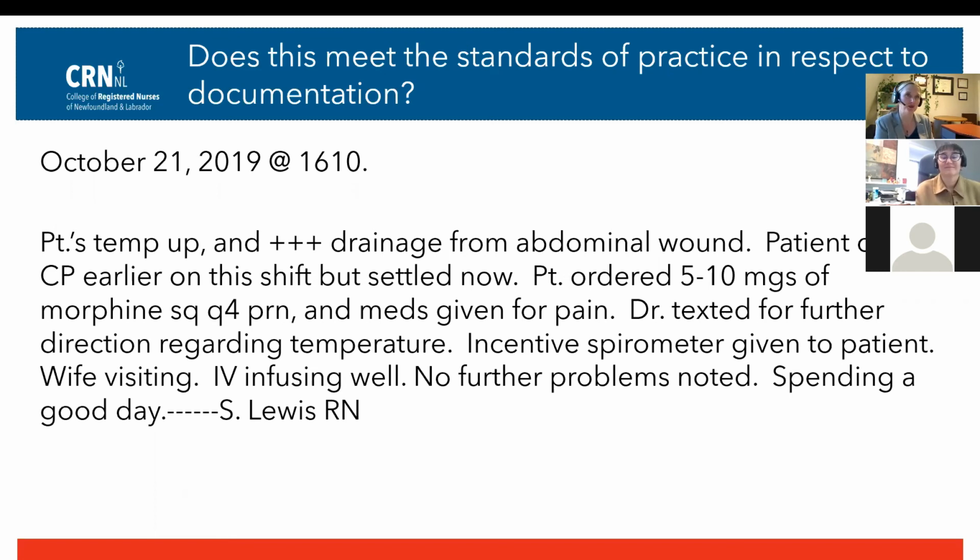So if you look at that note, I wouldn't think that he was spending a good day. But you can put into the chat some of the things that you think need to be improved on in this documentation. And yes, I would include the physician's names.